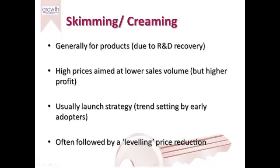It's generally then followed by a leveling price reduction. Once you've had high prices, and the movers and shakers, the people in the industry, have said that it's a decent product, you've got decent reviews, and you've actually recovered your R&D, sometimes you'll then pick another pricing strategy, usually a lowering price strategy, but it doesn't have to be. There's lots of other strategies you can then employ, other strategies we'll look at in this video.